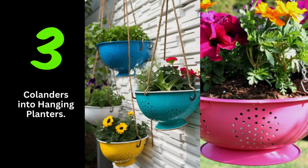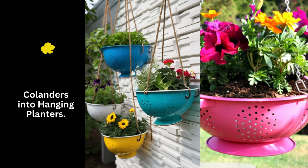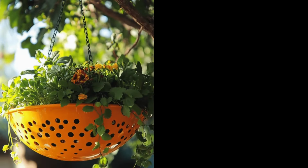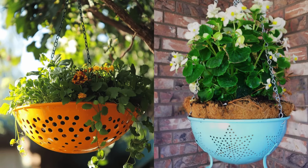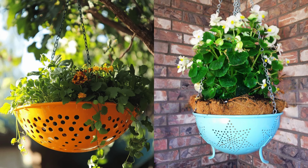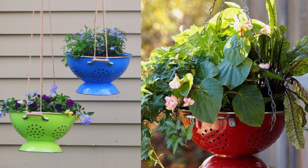Tip 3. Colanders into hanging planters. Those old colanders hidden in kitchen cupboards, holes perfectly placed by design. Line them with coconut fiber, fill them with vibrant blooms or trailing ivy, and suspend them gracefully from your porch. A vintage charm, practicality built in, and a delightfully accessible gardening solution.